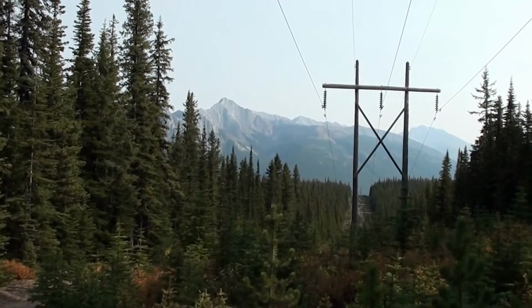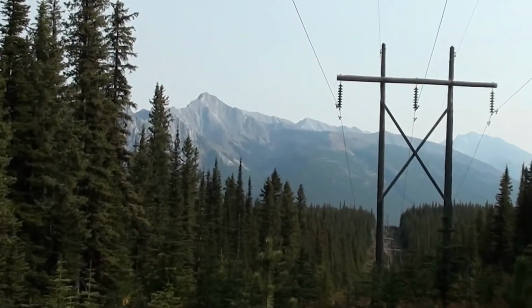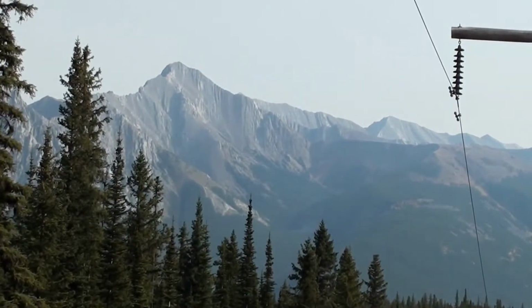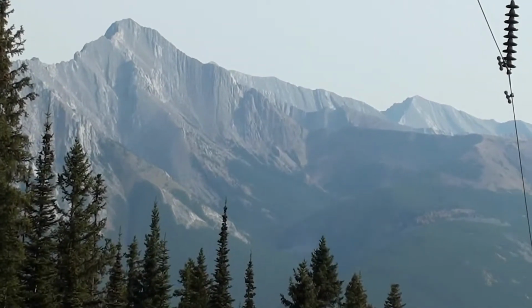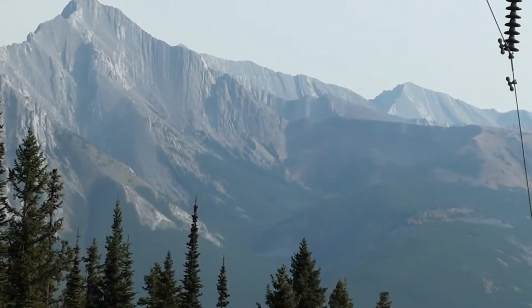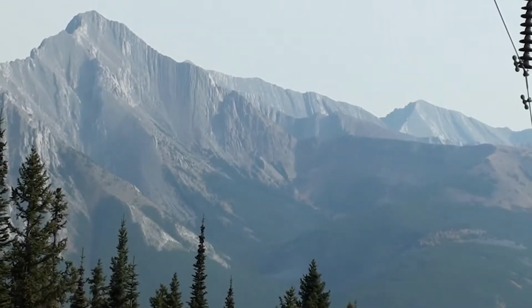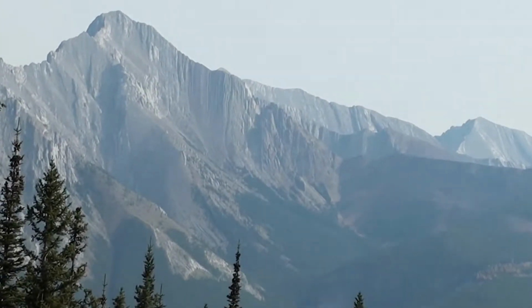I'm descending now from Skogan Pass, and I have to take a shot of this Old Baldy mountain with the Old Baldy ridge. It's coming in almost perfectly.